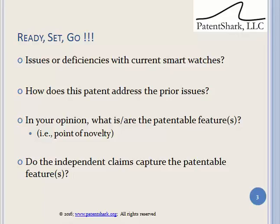So, based on this, in your opinion, what are the patentable features of this invention? In other words, what is the point of novelty? It appears that capturing images within one's immediate environment and displaying such images, as well as additional information related to such images, may be novel or unique. Another unique aspect may be that the flip-up portion includes an inner display for displaying a set of information and an outer display for displaying another different set of information.